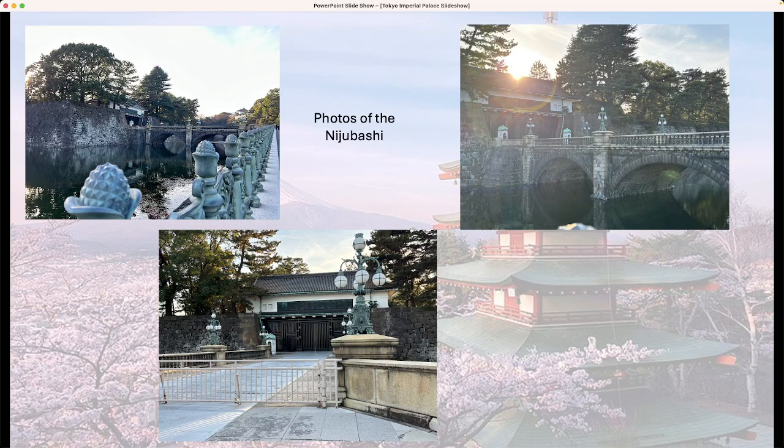Japan can be really full on. It can be a very hustle and bustle city. 41 million people. People are everywhere. You hear all the noises and the sounds of the city. The Imperial grounds give you a chance to get away from that.